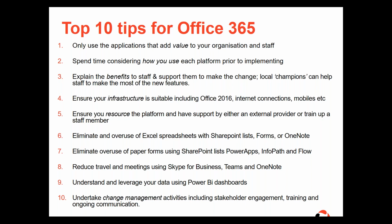Data is the way forward and the new gold in the sector. So having those dashboards to really display the data is a great opportunity. And lastly, but probably most importantly, is change management. So make sure you're engaging stakeholders, doing training, doing communication before you just go off and implement these new tools.